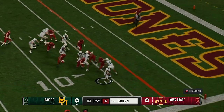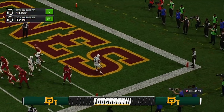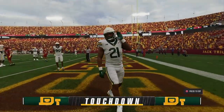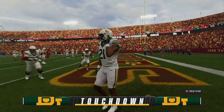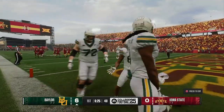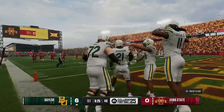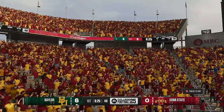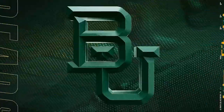They'll run it from the gun. And he'll step into the end zone. Touchdown, Baylor! And they just keep feeding it to their workhorse back to open this game. Great job in the open field. He's got tremendous vision. He can make people miss. You saw all of that on display here in the opening drive.